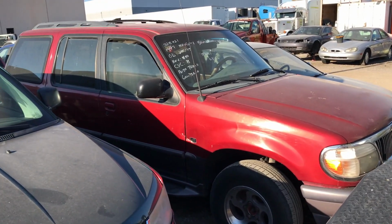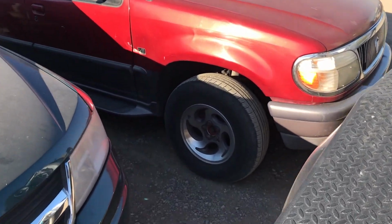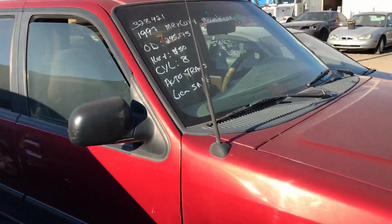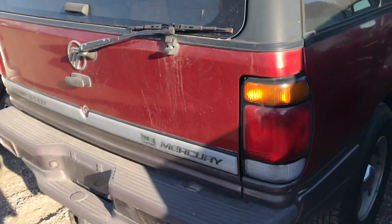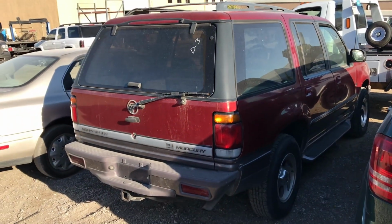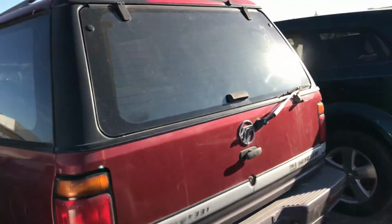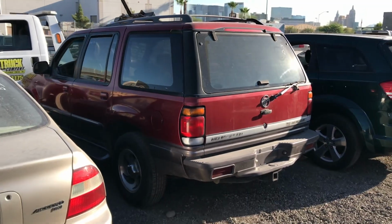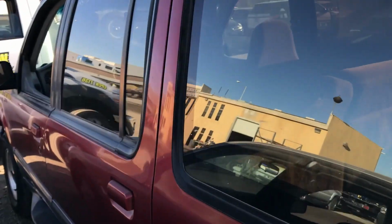We got a 97 Mercury Mountaineer, 245,000 miles. More so like the Ford Explorer. Pretty much like the Ford Explorer, dead on. You guys know that they're pretty much the same company. Pretty much like the sister company to Ford, but let's check out the inside really quick.